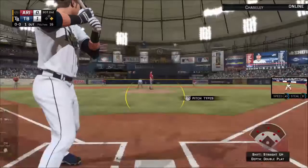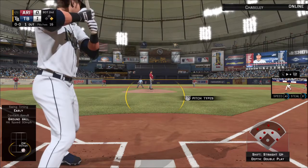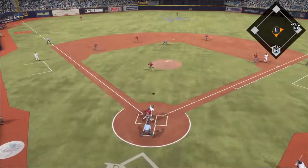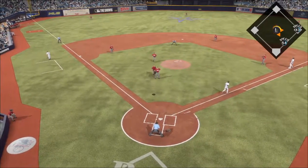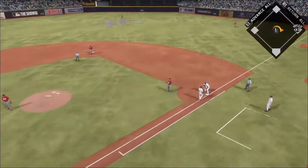Matt Duffy steps in with 1 in, 1 out, and 1 on here in the inning. Yeah, it's been a pretty good inning here so far, so we'll see if they can scratch another run across right here. High pop up. Corbin is there for it. Makes the play, and there are 2 gone now.